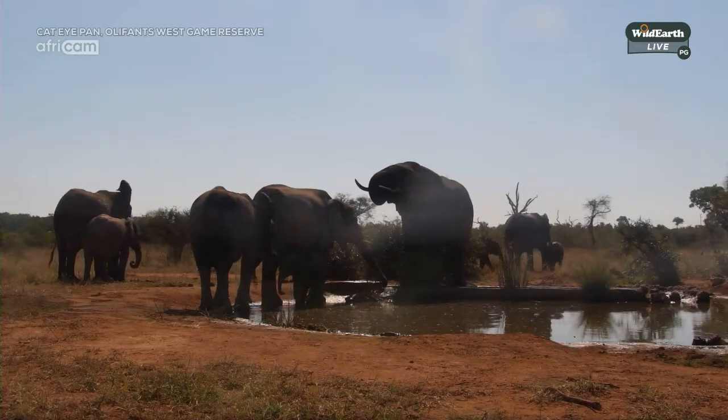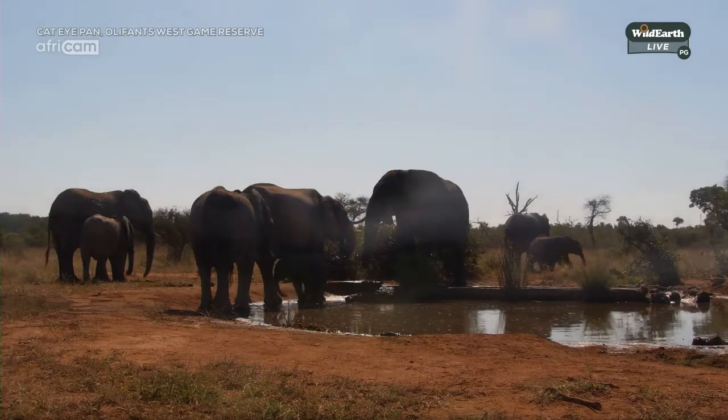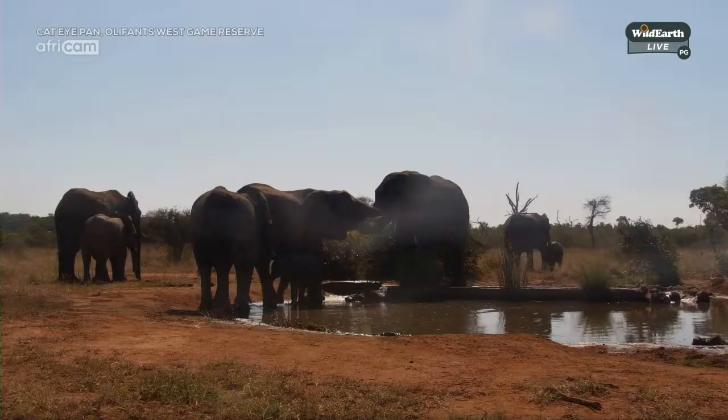It's no surprise that elephants, baboons, nyala, so many animals love to feed on these marulas. They are absolutely delicious. Very high in vitamin C as well, so very nutritious for them too.